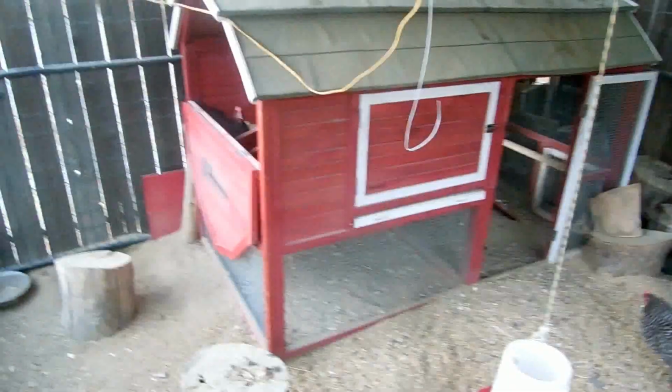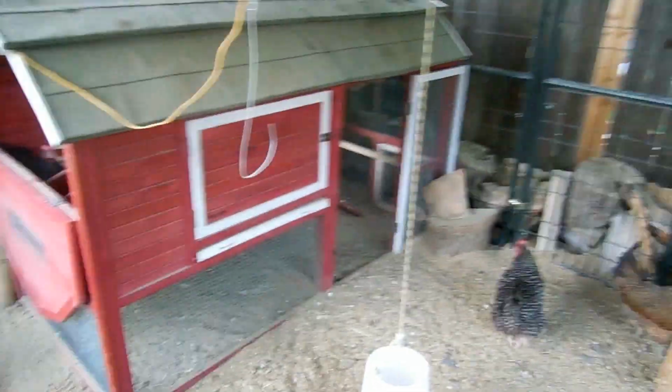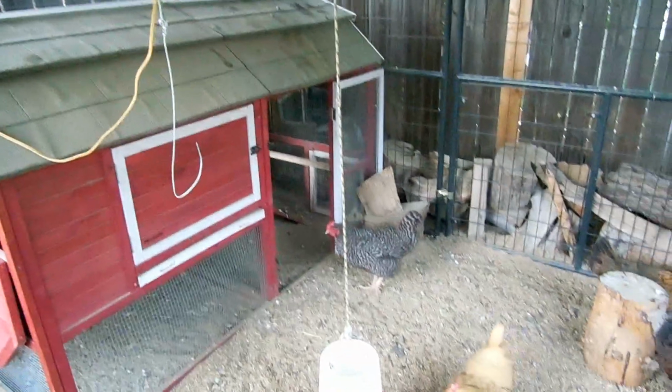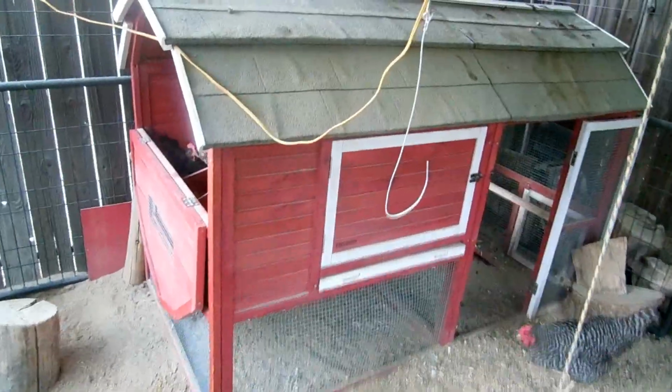So I'm going to teach you something a little different. Tomorrow what we're going to do is we're going to close it all up and lock her out once we remove her. Lock her out of her coop to get her mind off sitting on the eggs. Now watch what happens when I come up to her.